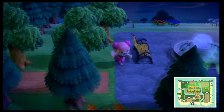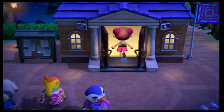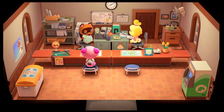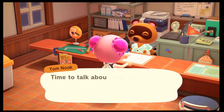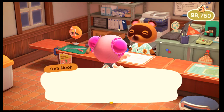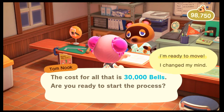Do some things I want to do. One is to move my house. Next is to put another ramp going up that staircase or incline of some sort, because it's important to get these done so I can go in there, about my home. Want to relocate? To move your home, pick a new place to farm, cost us $30,000. I'm ready to move.